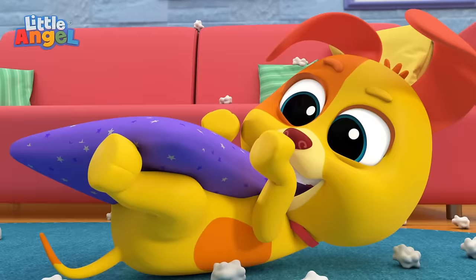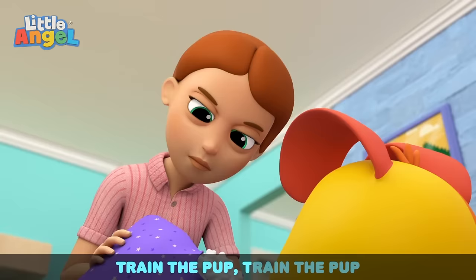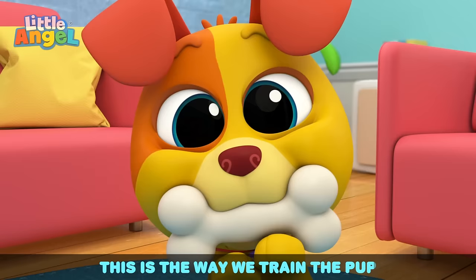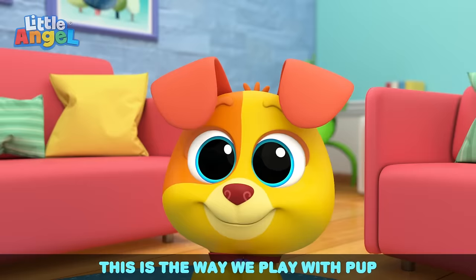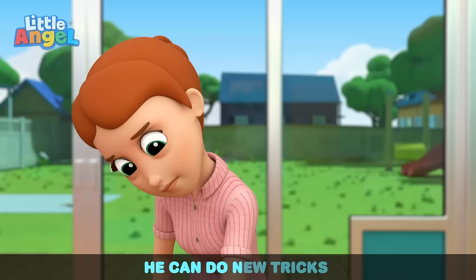This is the way we train the pup, train the pup. This is the way we train the pup, so he can learn new tricks. This is the way we play with pup, play with pup. This is the way we play with pup. He can do new tricks.